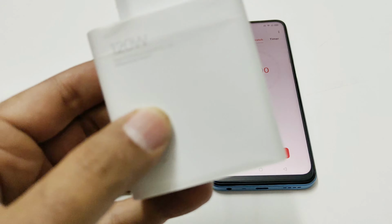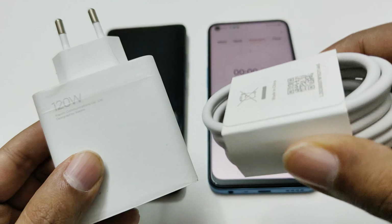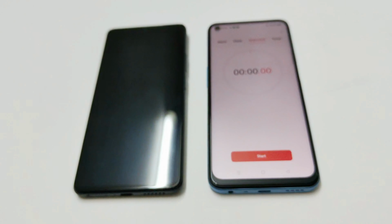For this testing purpose we will use this official Xiaomi's 120 watt charger and this USB cable that comes in the retail box and this another phone for the timer purpose.